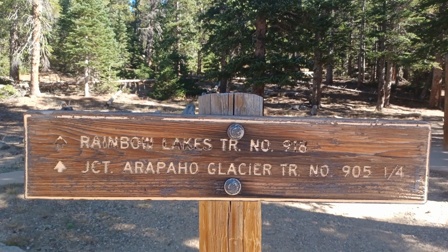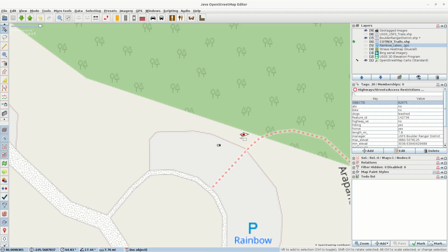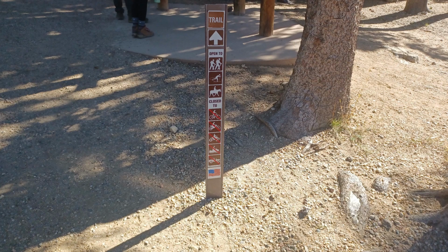Here you see a sign at the trailhead indicating that if one travels straight ahead, they'll reach the Rainbow Lakes Trail, number 918, and they'll also reach the Arapaho Glacier Trail, 905, in a quarter mile. Here's a quite substantial and official-looking board at the start of the trailhead, indicating that it is official. It even says Rainbow Lakes Trailhead. And here is an official-looking Carsonite fiberglass blade sign indicating that this is an official trail.